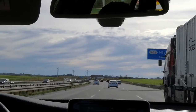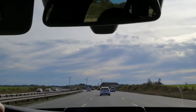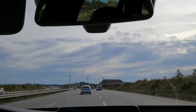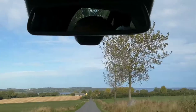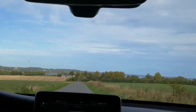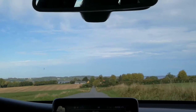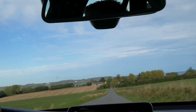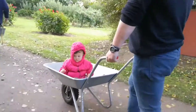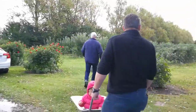So this is the scenery on the way to the farm. This is how Danish highways look like. I love country roads like this. I find it very relaxing. We finally arrived at the farm after a half hour of driving.